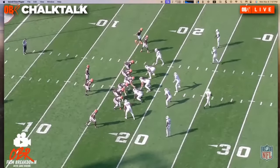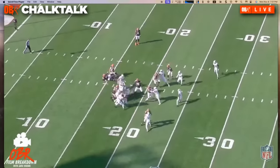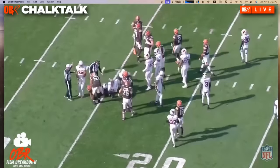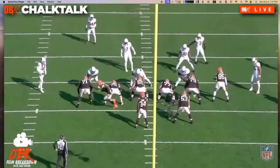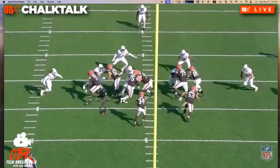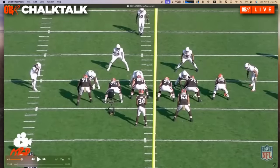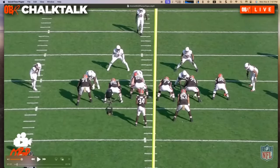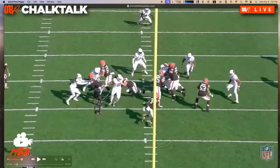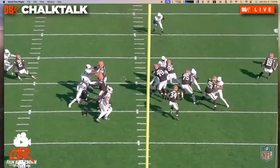Browns went to a lot of this wildcat stuff, some more exotic looks than others. This one is just an example of what can go wrong if we don't finish a block. This is not the best. Really, some pretty poor DeJuan Jones blocking tape here. I don't know if the shoulder's bothering him, but if you watch 79 here on the block down, he's blocking down on this 4-eye technique. That's the alignment. You'll see him get the chip help from Njoku, but then he doesn't finish the block. I don't know if that shoulder's bothering him.